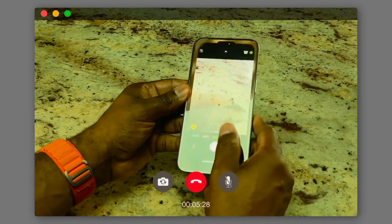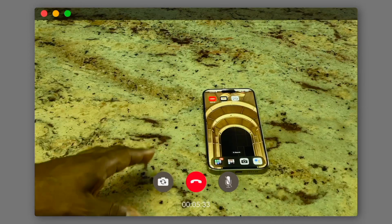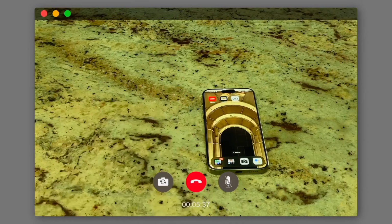And this year, ladies and gents, the camera, very excellent. The camera quality is excellent. Play around with it if you have the phone. But with that, let's move to number 4.